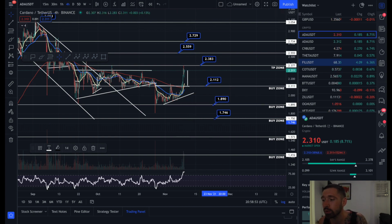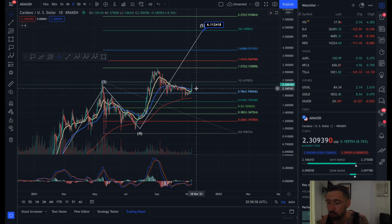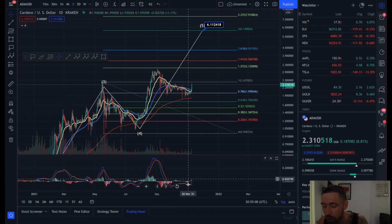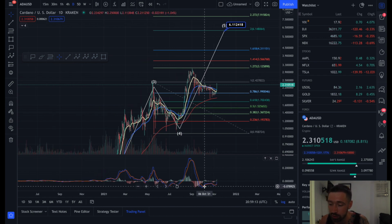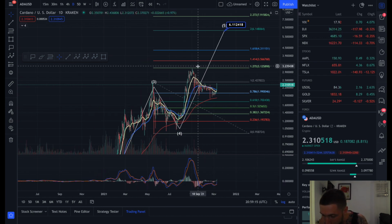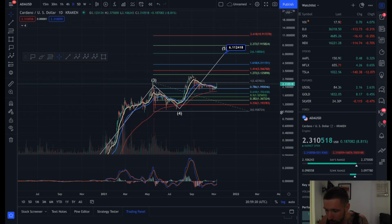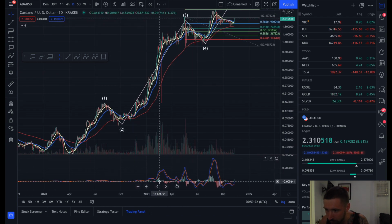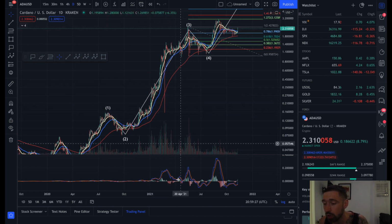So I wanted to pop over to the daily time frame. So you can see here, we've basically bottomed out. We got overextended. We came up to the 1.272 extension. We came back down to the 0.786, and we're looking strong for continuation. We're just printing the bullish cross on the MACD on the daily, which is a huge indication of a pump here. As you can see here, we had the bullish cross, we pumped. We had the bullish cross right here, we pumped. I'm gonna scroll back a little bit. We had the bullish cross right here and we pumped for ADA. So beautiful signal on the daily. It's the bullish cross of the MACD.